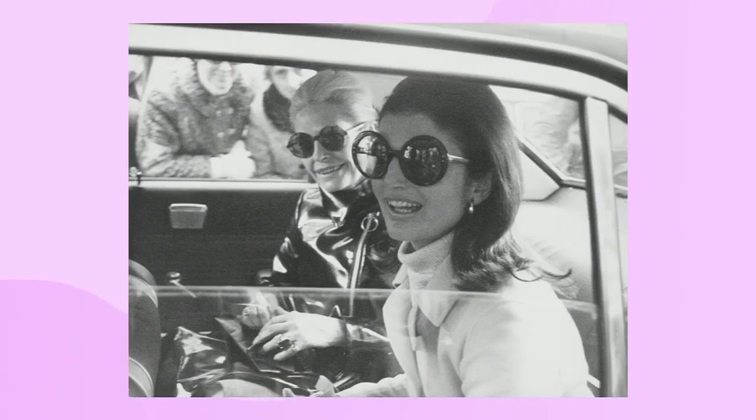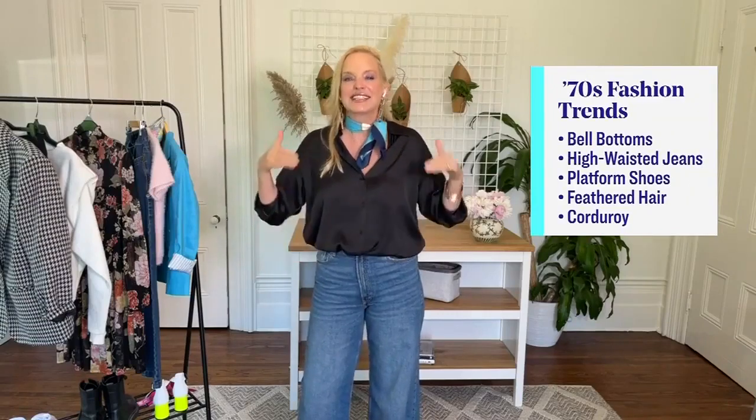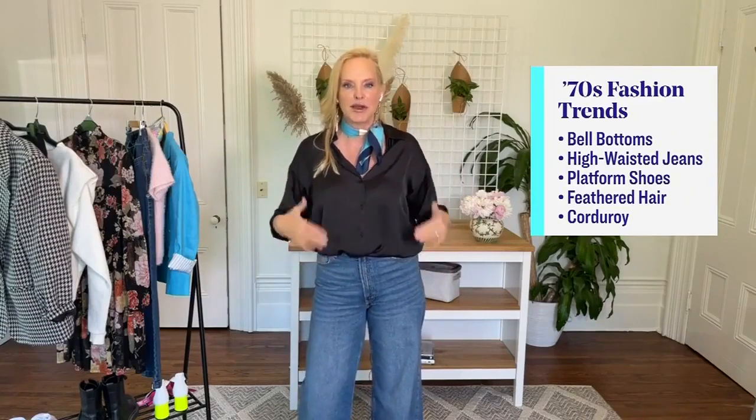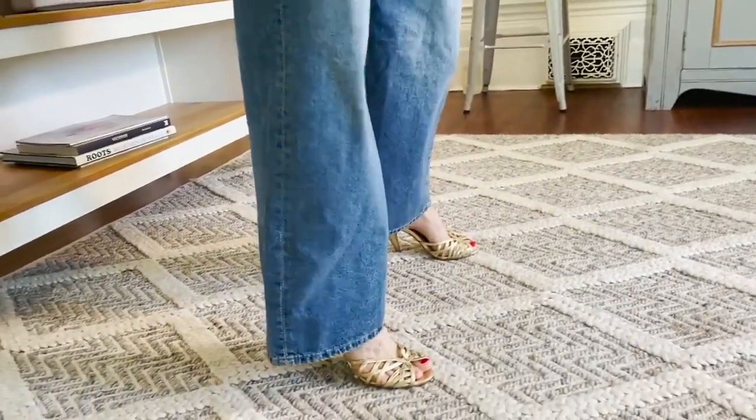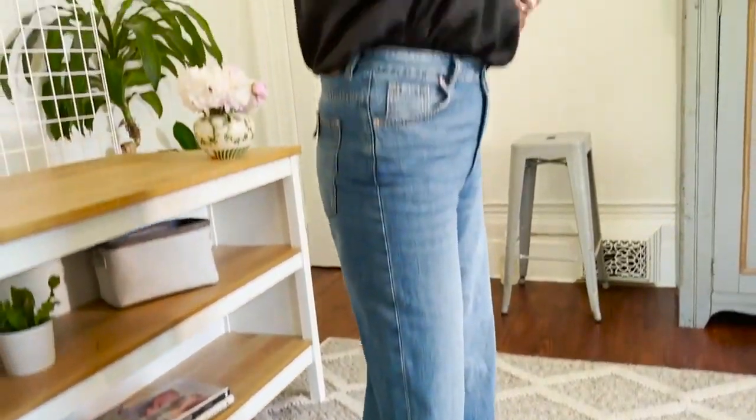But honestly, the 70s had so many iconic things. You think of the big glasses from Jackie O. Of course, the number one that we are seeing all over the runways today is that wide leg bell-bottom denim, which is what I am wearing today. It's basically that anti-skinny jean that we're seeing this summer, but it really is a true ode to the 70s. So that high-waisted, wide leg denim, I got these ones at H&M, so they are so current.